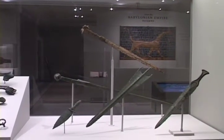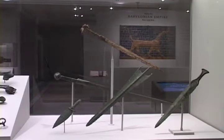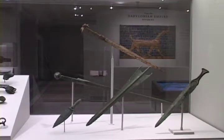Iron ore is plentifully available across the Middle East, particularly in the Zagros and Taurus Mountains of Iran and Turkey. And so this was a logistical problem that was solved. So the iron weapons were adopted in order to allow for this larger and expansive army.